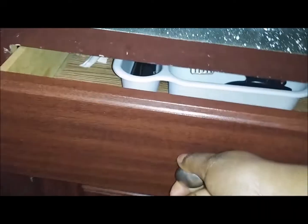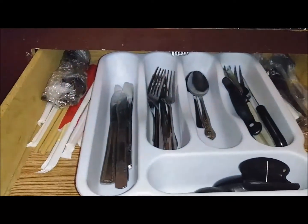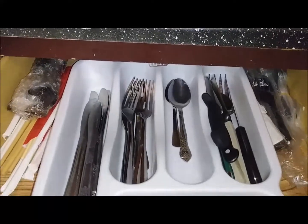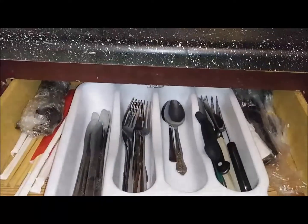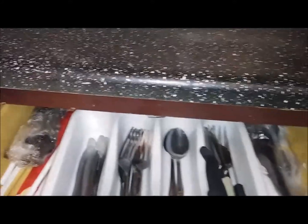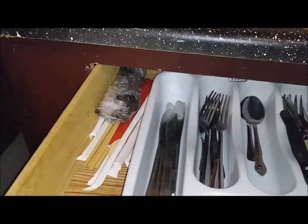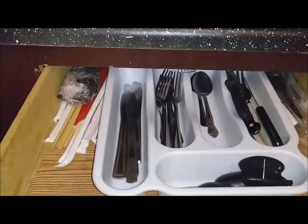So I'm going to start with this drawer, which is just a silverware drawer. It's pretty basic. And we have some plasticware over here from when we've ordered takeout or whatever. And then we have some straws on that side. So pretty simple.